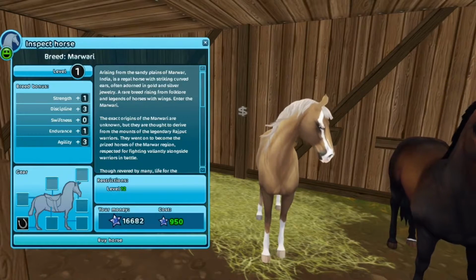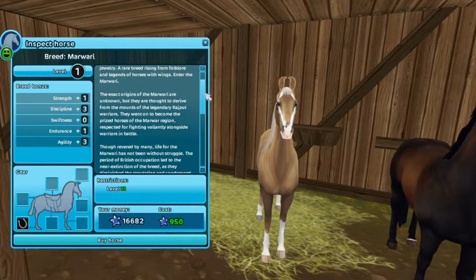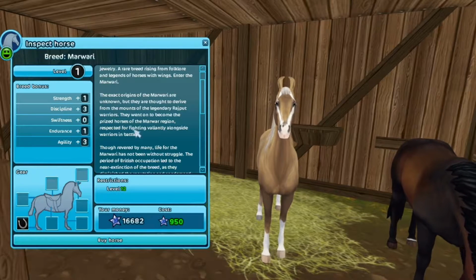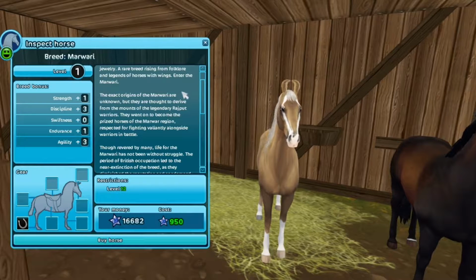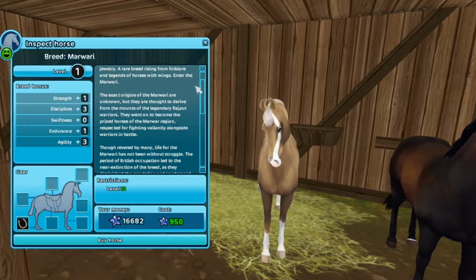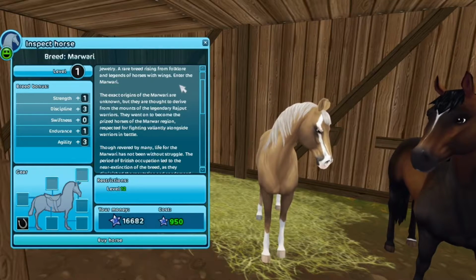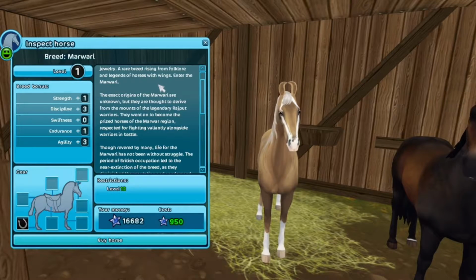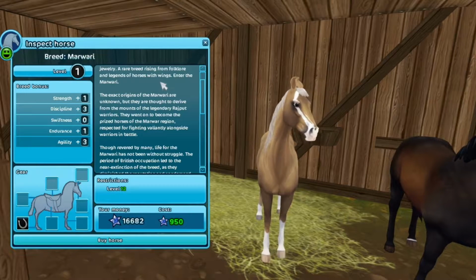Okay, so let's briefly look at the description of this horse. It's actually, I've never really read these before, but it's really long. So I highly encourage you all to read this history and stuff about these horses because it's actually really interesting. It says the exact origins of the Marwari are unknown, but they are thought to derive from the mounts of the legendary Rajput warriors. I'm sorry if I'm mispronouncing that. They went on to become prize horses of the Marwar region, respected for fighting valiantly alongside warriors in battle.